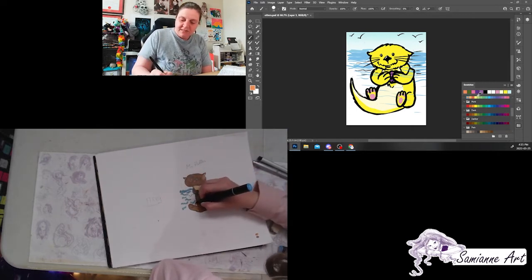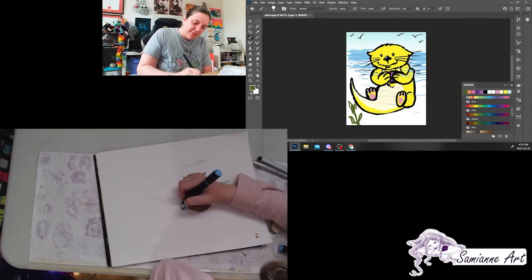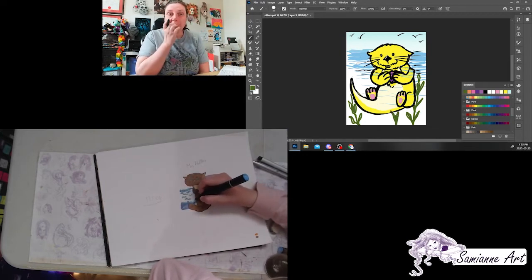There. I'm going to put in some kelp, because these guys would not be anywhere without kelp, so they can hang on. He's not hanging on right now. He's just floating there, just chillaxing. He's like, yeah, not much current. I'm cool.